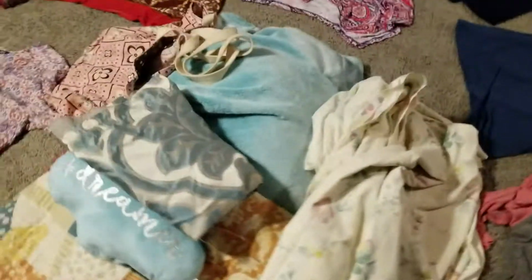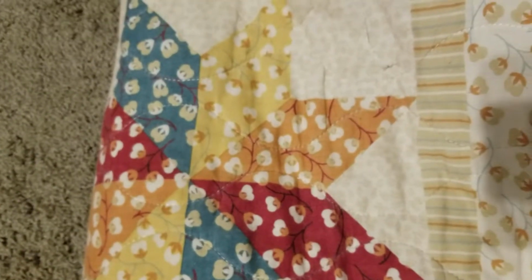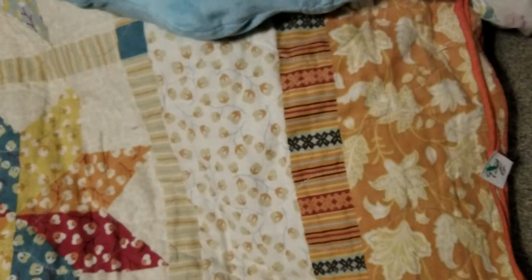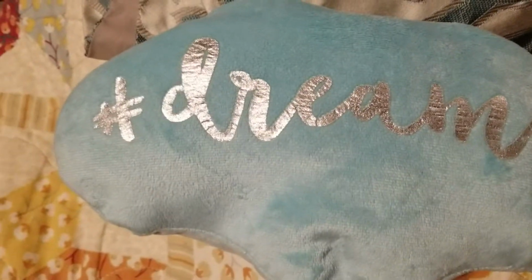Okay, now let's get over here to my bedding. I love this quilt. Got all the colors. My drapes are kind of orangey color, so I won't have to change my drapes. This is Dreamer. It's a cloud powder cloud pillow. These are shams. This is so soft.